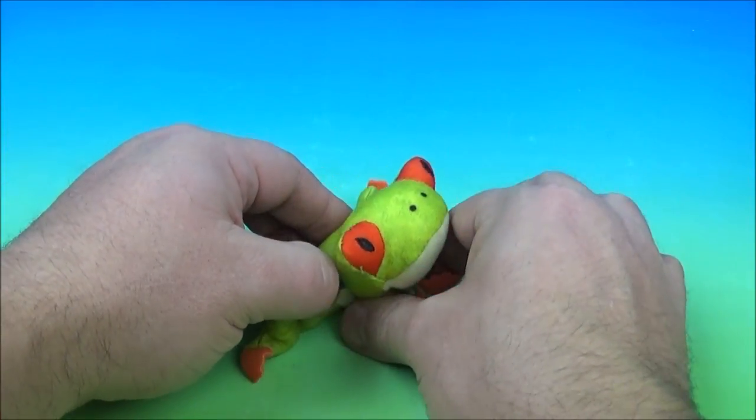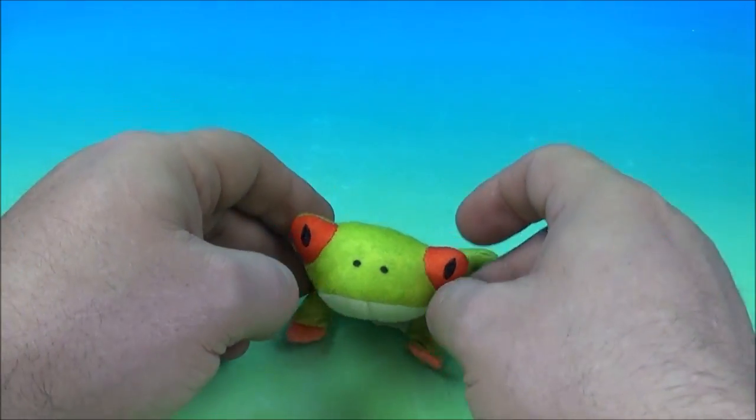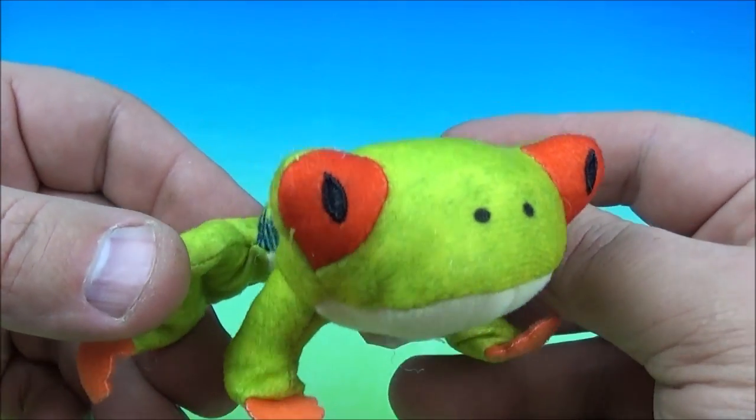You have to kind of mold it into place a little bit and get him to stand. There we go. Look at that. He's all poised and ready to hop and jump and skip around, maybe climb your tree. This is great. So there you go. It's the red-eyed tree frog.